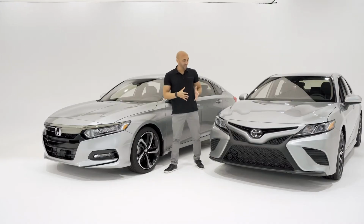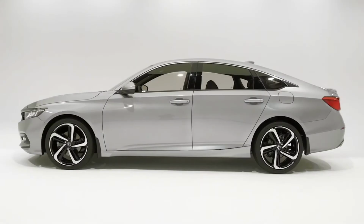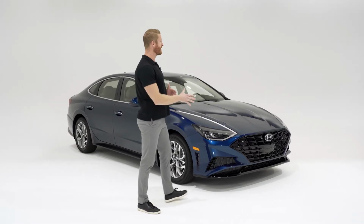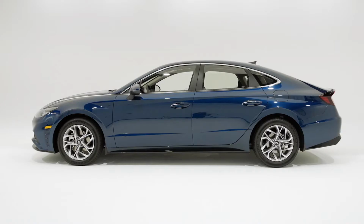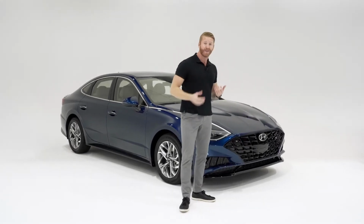Now, taking a look at Camry, pretty clean, pretty straightforward. And the Accord, now to me, it can start to feel a little boxy, especially around the front end. Yeah, I definitely see what you're saying there. Now, compare that to the Sonata that has that sport coupe-like profile. I mean, athletic proportions, crisp body lines. Overall, to me, a profile that is sleeker and sexier than both the Camry and the Accord.